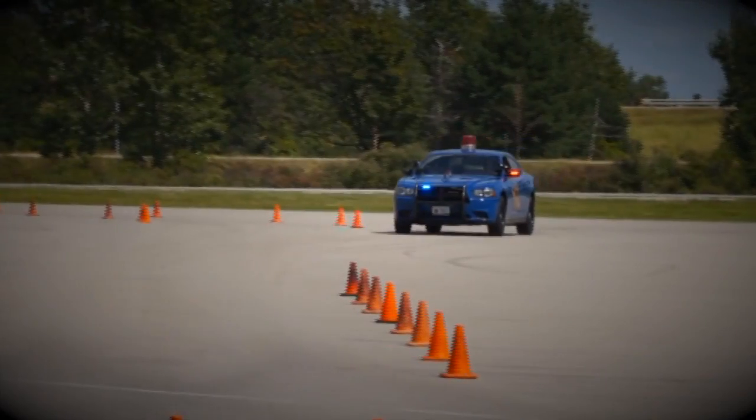What we're going to do next is a controlled braking exercise. And again, it simulates the driver being surprised by an event, a hazard that shows up in front of him. However, this time he's going to go to the brakes and maintain directional stability of the car as he steers around whatever the hazard is.